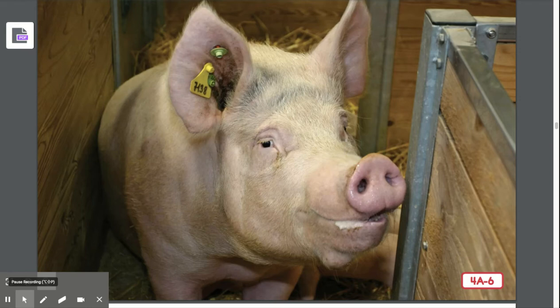Just like cows and chickens, male and female pigs have different names. This is a male pig. Male pigs are called boars. This is not an earring in his ear. Each pig has a tag with a number, so the farmer can identify it. It's like his name tag.